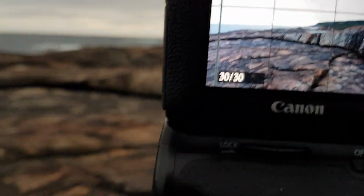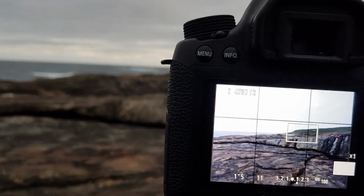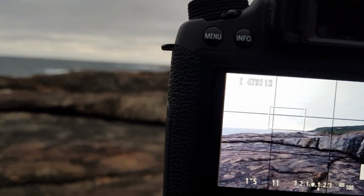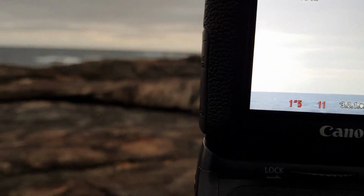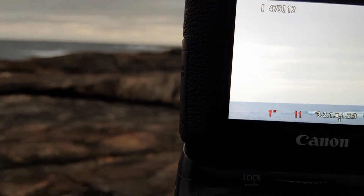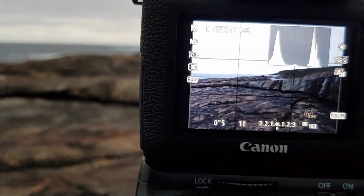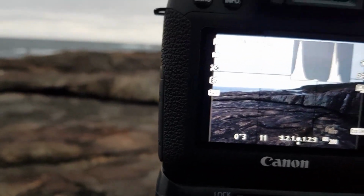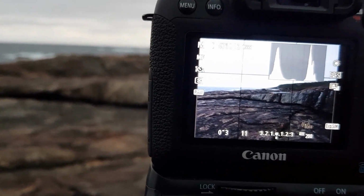There we go. And then what we'll also do is we'll focus on the sky a little bit as well. Make sure that's in focus. Best we can. And we'll underexpose just a little bit. Or maybe not even a little bit. Anyway.